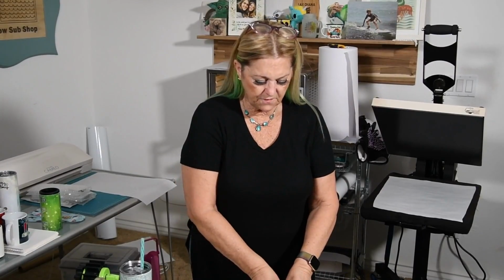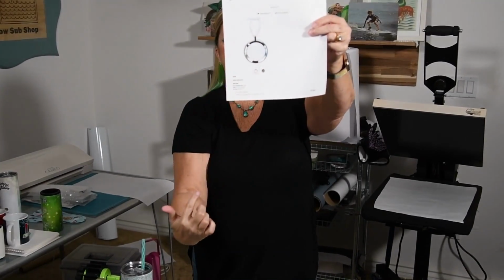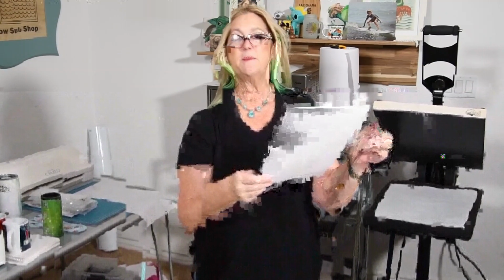If you go to Coastal Business Supply, you can download Time and Temp. I'm sure they have templates too. So for instance, here we are. There's the beautiful circle there. And it says press temperature 400 degrees Fahrenheit, 45 to 60 seconds, pressure medium. And this SKU is SB4924-C. Circle. So there's that.